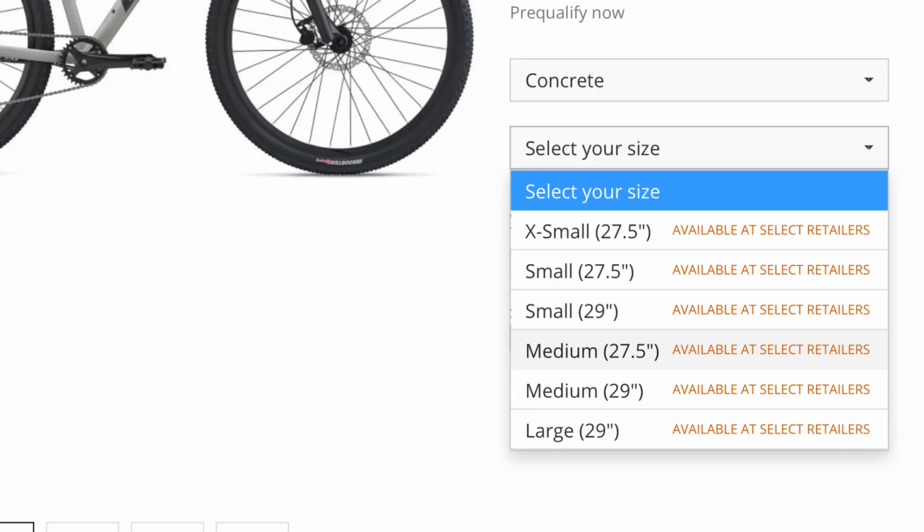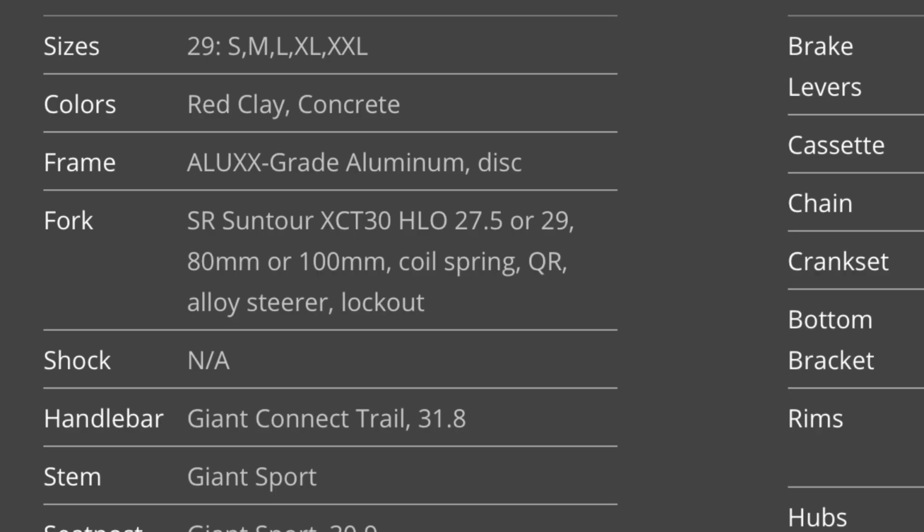So in terms of sizing on this bike, they've also changed up what they do. So the smaller sizes, you're going to get the 27.5 wheels. The larger sizes are going to come with the 29ers. The first component we'll take a look at is the fork.